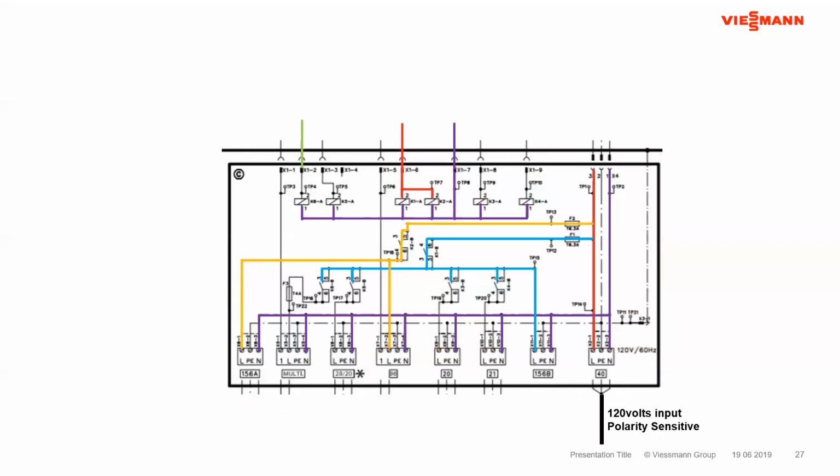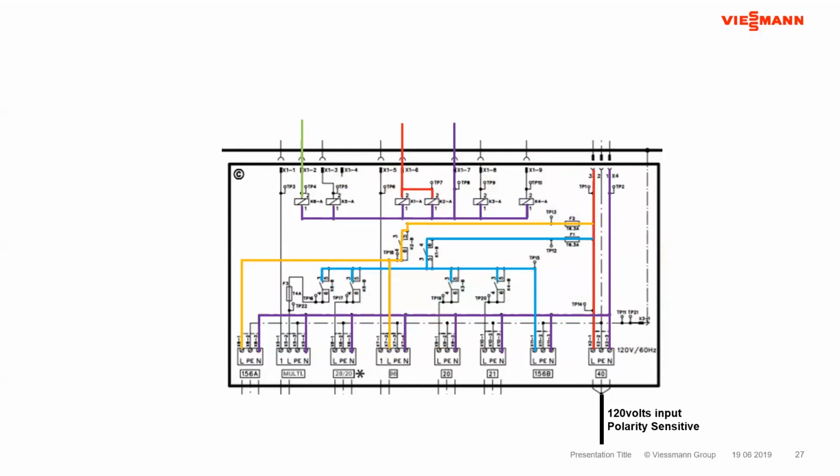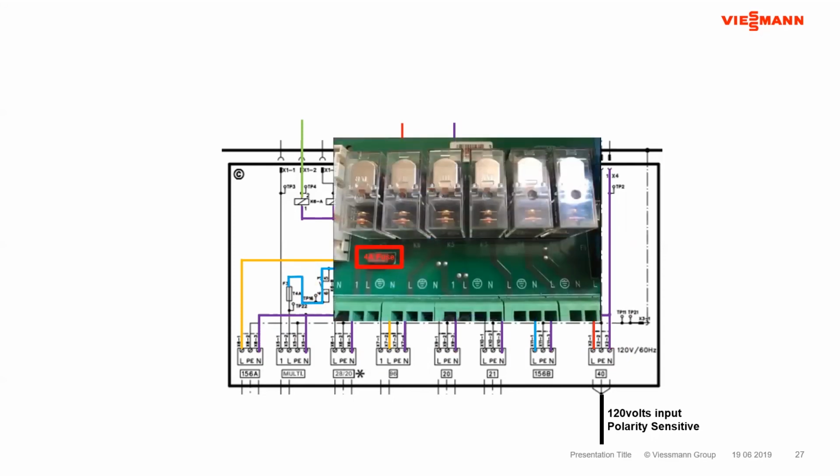If we have 120 volts at the X1-2, we should have this particular coil, which is your K6 coil, energize and close the contact that we're dealing with down here. So now we've closed this K6 relay. We go through another little 4 amp fuse inside the pump module.